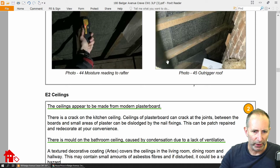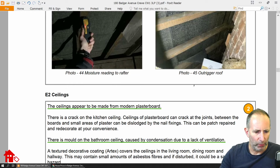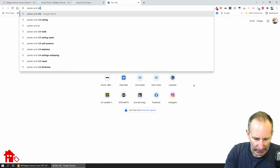And the same story here. There's no signs of wood rot or anything like that. Now this is the next important point. So the ceilings are made from plasterboard. Now, original, let's see if I can find a picture. It's just something you might learn and find interesting if you like all this kind of stuff. So plaster and lath.